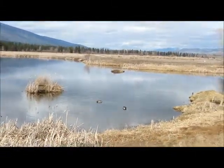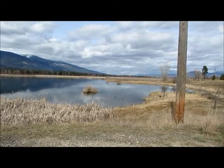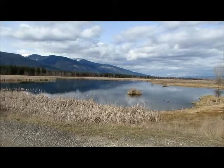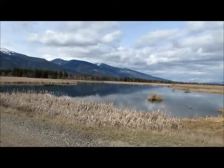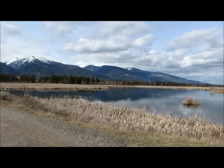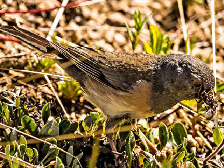They have a trill or a series of chip notes that are really obvious, and they're usually not found singly. They're usually found in large flocks. In my own yard, I think I counted roughly 50 the other day. Oh man. And it's a really great camera subject, and you can approach them pretty easily.